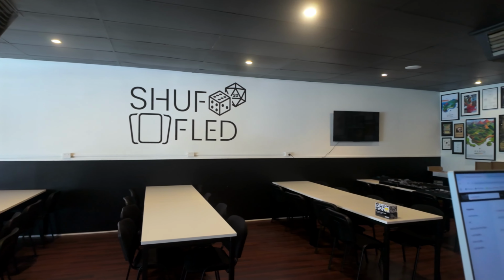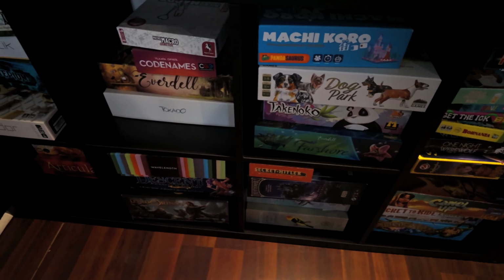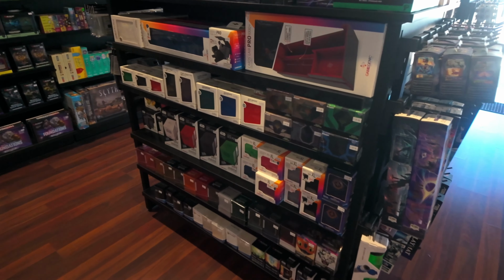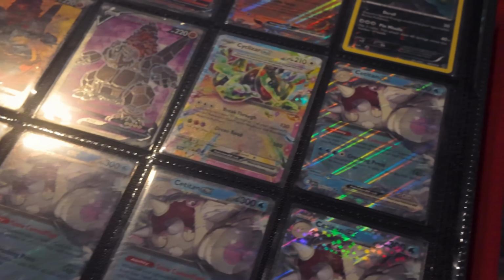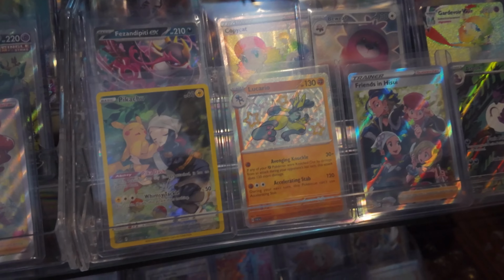Walking through Shuffled, it's such a gamer's store. They've got tables set up for TCG, plus plenty of space for board games too. Basically a spot where you can play all day and not get bored. They've also got all the accessories you could ever want, along with a huge range of board games. They've got a wide selection of binders and singles too, an important part of a local card shop. And what is cool is they can transfer stock between their Salisbury and Dole Park store.